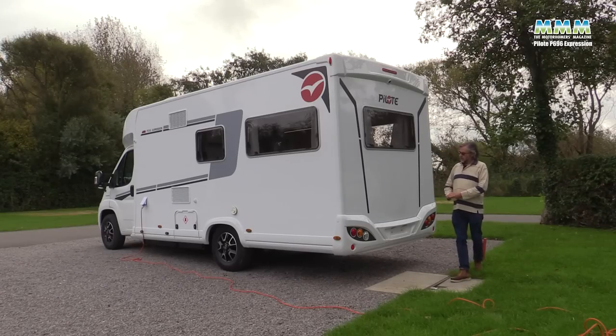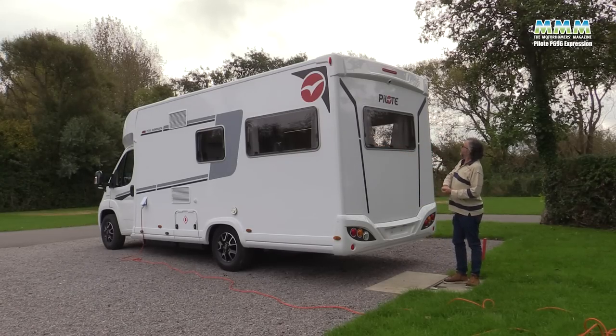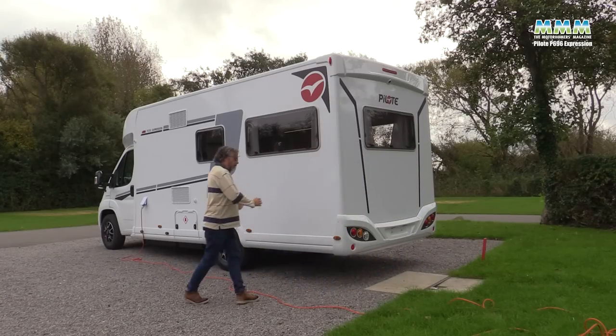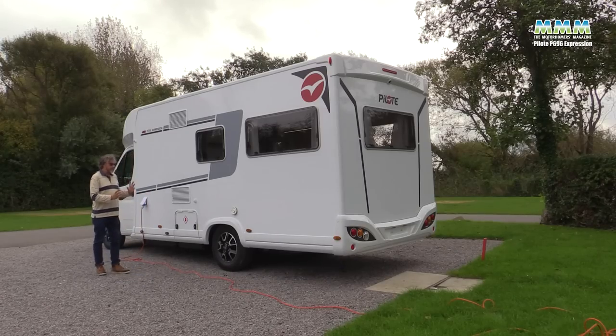Looking at the back, well, you can see that you get these framed windows all the way around the vehicle, and you've got your reversing camera built in at the top there. Of course, looking at it from this angle, you can see that it is quite a long rear overhang, although I had it at 70 miles an hour on the M5 yesterday and it did feel quite nice and stable.